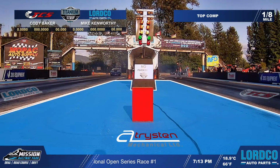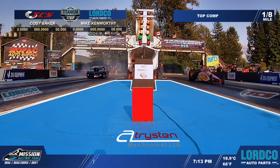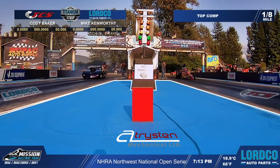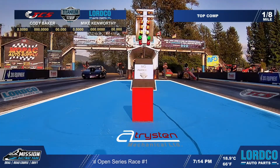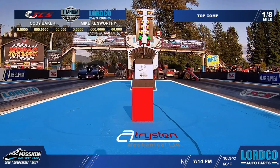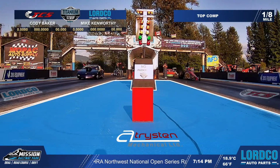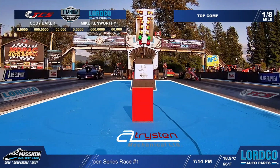Here's top comp. Cody Baker, Mike Kenworthy. Now this better be the semifinals, or I'm just going to set all my paperwork on fire. We got dragster versus door car times 2. Will we have 2 dragsters in the final? Will we have 2 door cars in the final? Or will we do another mix and match? I'll let you know here in a minute. Yeah, a minute and a half. Yeah, a minute and three quarters.